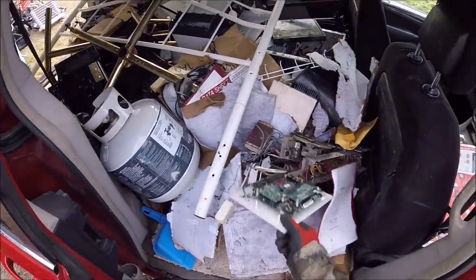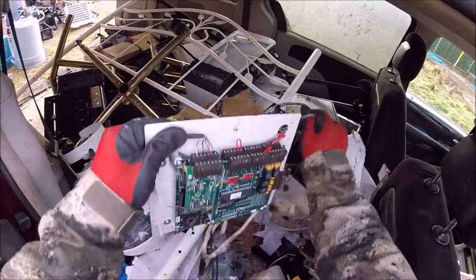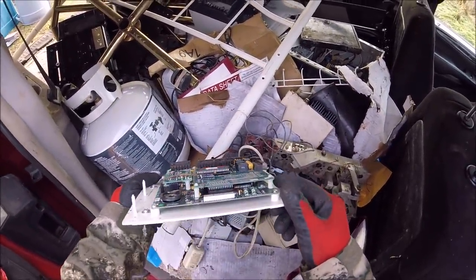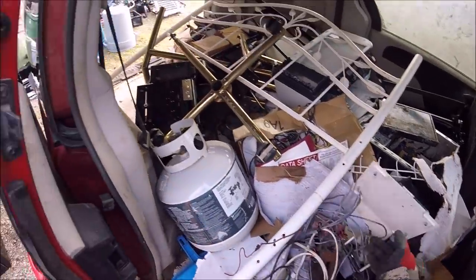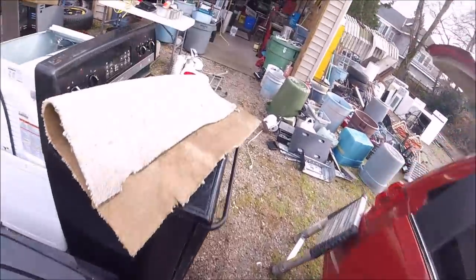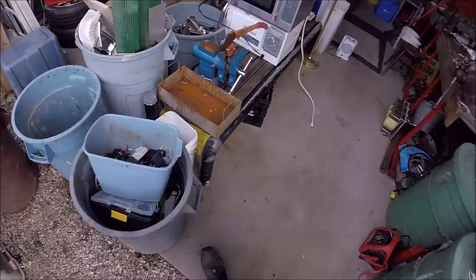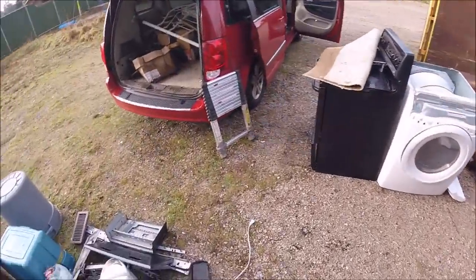There's stuff like this here, see? Spiderweb of crap, but see? See what I say? See, chip, EEPROM? It's all full of IC chips. What is it? Alarm system, maybe? I don't know. Propane tank's full. That's a bonus. It's a nice new tank.